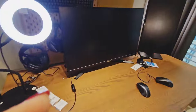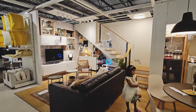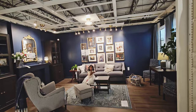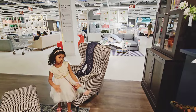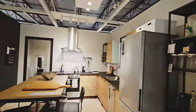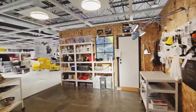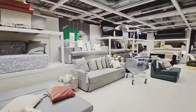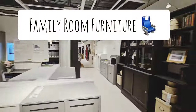This is the office room setup where my mom and dad work. This is a small furnished home. We're exploring all over IKEA, counting. This is a small house inside and there is me sitting on the mirror. And there's so many things in IKEA. And there's some outside we can go. Everything is in IKEA. And this looks like family room furniture.